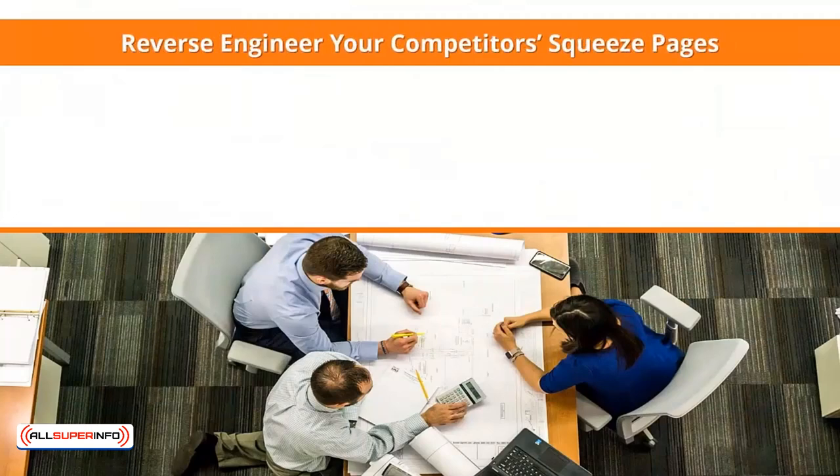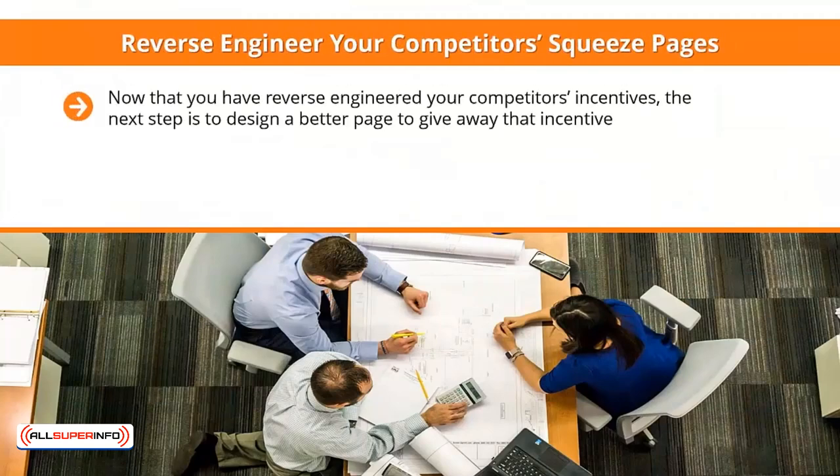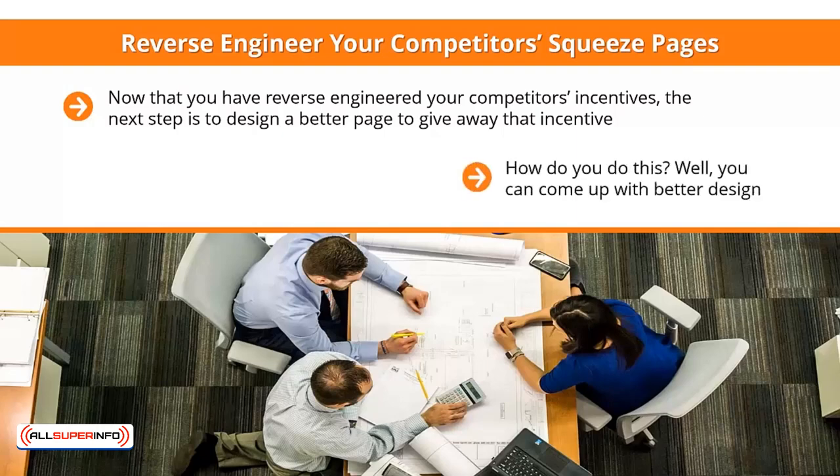Reverse engineer your competitor's squeeze pages. Now that you have reverse engineered your competitor's incentives, the next step is to design a better page to give away that incentive. Again, your notes and your competitors will come in handy here. You need to come up with squeeze pages that would blow everybody else out of the water. How do you do this? Well, you can come up with better design. Maybe everybody is using the same standard design. You can start there, but come up with different elements to get visitors to engage with your page better.